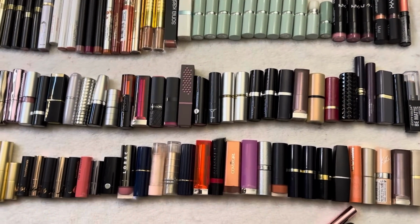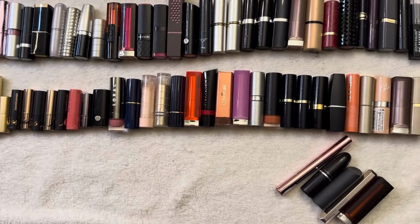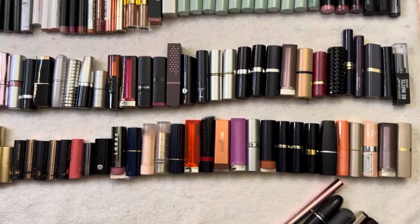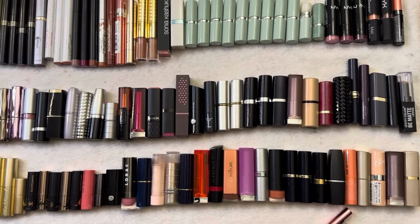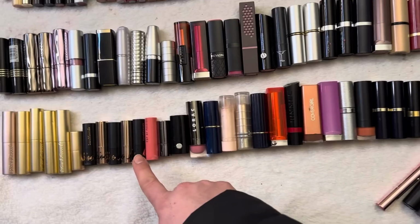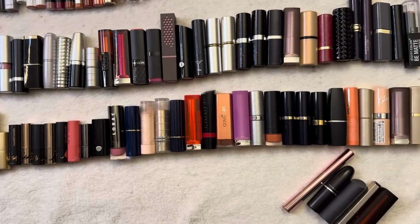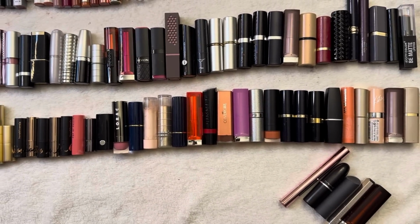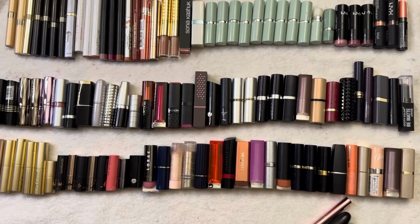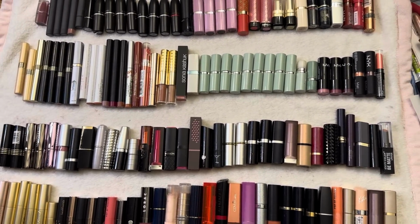Okay, here is part 1 of my lipstick inventory. I have 2 parts total. I had 144 lipsticks in this part last year, and I am down to 143. That's because I finished one of these Bare Minerals minis. So we will see what the final total number is in the next part when I have the second batch up here. But this is 143 lipsticks.